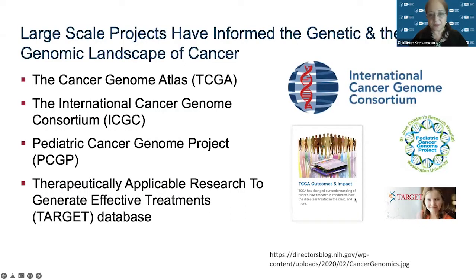First, I would like to set the stage by reviewing how the field of cancer genomics is evolving. The Cancer Genome Atlas and the International Cancer Genome Consortium have contributed significantly to our understanding of the landscape of cancer, specifically for adult onset tumors. In the pediatric space, large-scale analysis of pediatric cancer data are made available through the Pediatric Cancer Genome Project and the Target database.